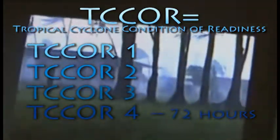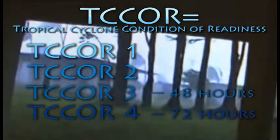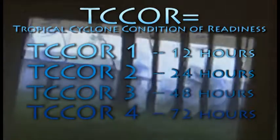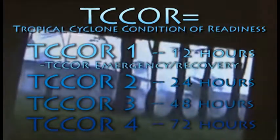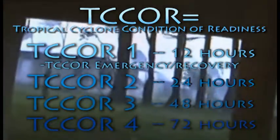T-core 3 means destructive winds are anticipated within 48 hours. In T-core 2, those winds are anticipated within 24 hours, and in T-core 1, they're expected within 12 hours. Within this stage, there's T-core Emergency and T-core Recovery. Stay tuned for later episodes and we'll provide more information on each T-core level.